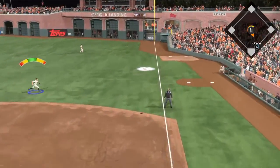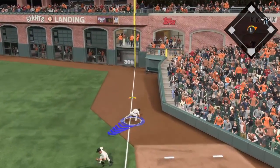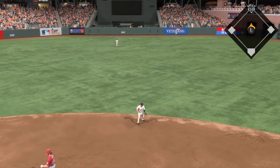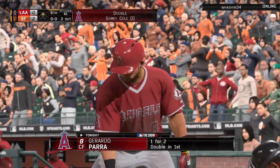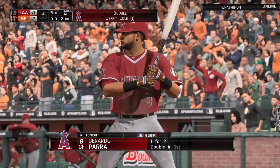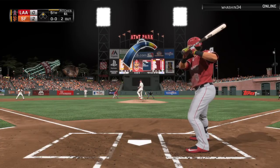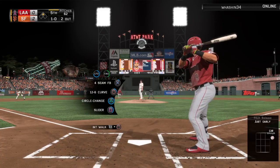And here's a ball hit in the air. Altuve ranging into the outfield. He can't get there, so the inning will continue. And he will stroll in there standing with a 2-out double. Gerardo Parra will get an opportunity here in a run-scoring spot now following the 2-out double. And this is really where you earn your money. Runner on second, 2 outs. Let's see what he can do here.